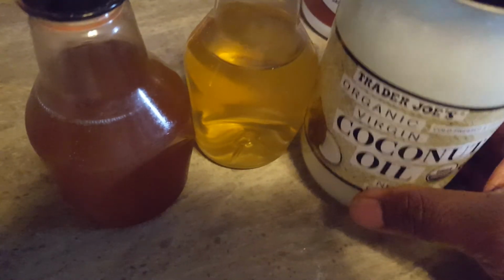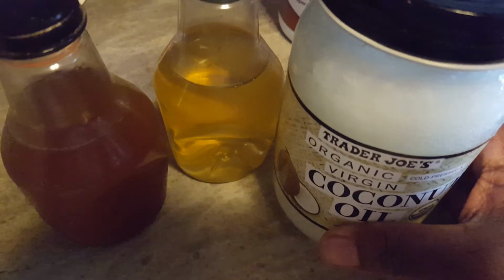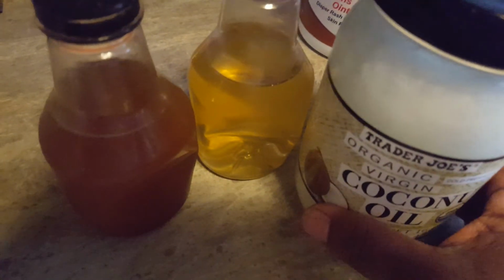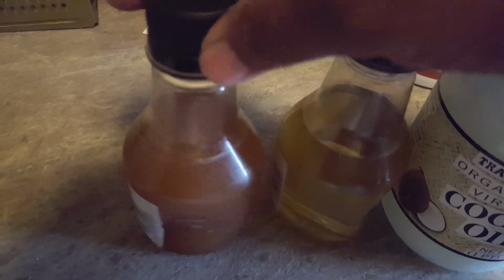Now, people use coconut oil not just for your hair. You can use coconut oil for your skin. You could use coconut oil when you have a serious head cold. You could use coconut oil when you're getting pains in your body.